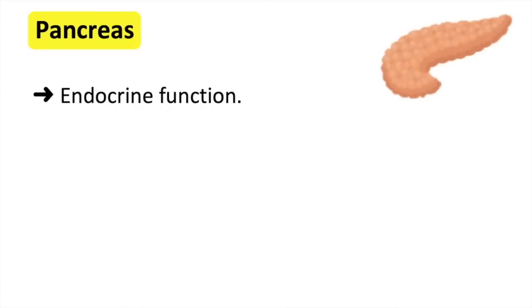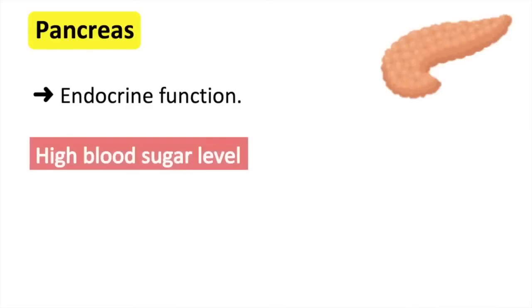The endocrine function is to regulate blood sugar. The pancreas produces and releases insulin and glucagon. When there's too much sugar in the blood, the pancreas produces and releases insulin into the blood. This helps to remove glucose by converting it into energy and releasing it into the blood. This energy can also be stored for later use.